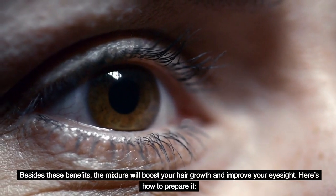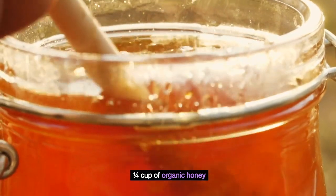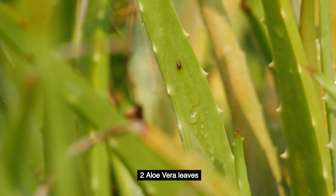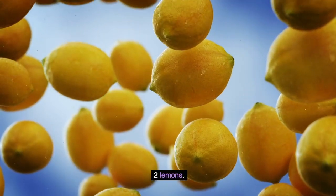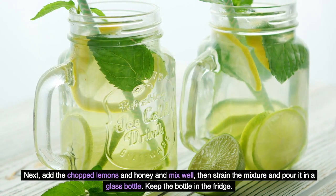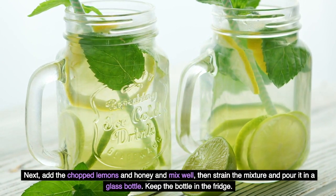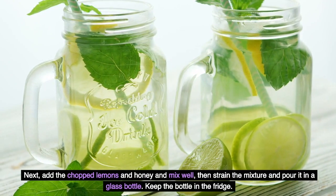Here's how to prepare it. Ingredients: 1/4 cup of organic honey, 2 aloe vera leaves, 2 lemons. Preparation: clean the stalks from the aloe leaves well and cut them from the sides, then squeeze out the gel and put it in a blender. Next, add the chopped lemons and honey and mix well, then strain the mixture and pour it in a glass bottle. Keep the bottle in the fridge.